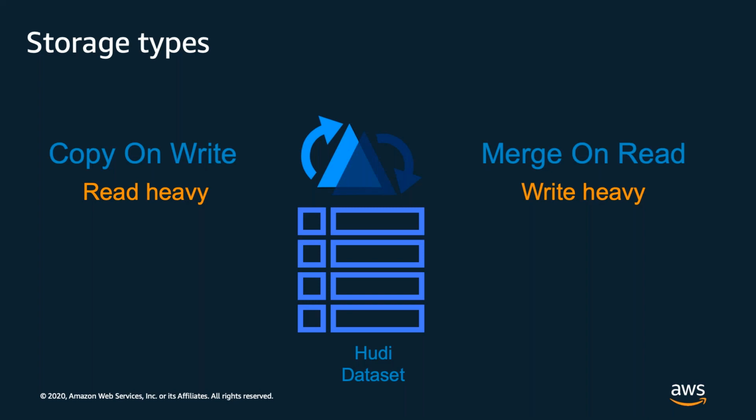Now, on the storage types, Hudi provides two abstractions, copy on write and merge on read. For the copy on write, Hudi stores the data exclusively using columnar file formats, for example, Parquet. When updates are applied to a copy on write table, it simply versions and rewrites the file by performing a synchronous merge during the write. Now, when it comes to merge on read, the data is stored using a combination of columnar format, Parquet, and row-based Avro format. When updates occur to a merge on read table, these are logged to Delta files and later compacted to produce new versions of columnar files.